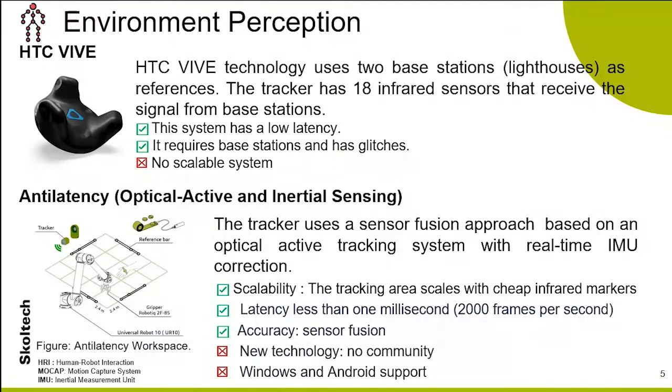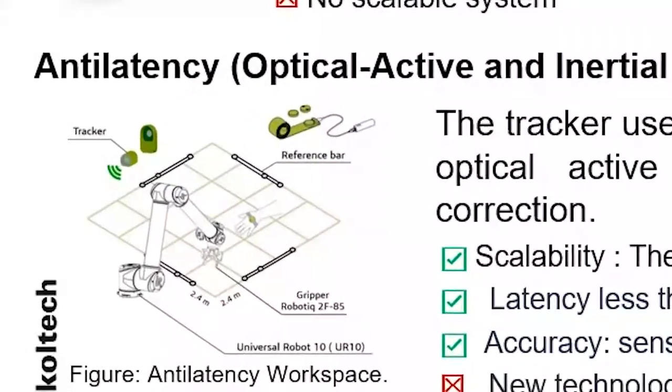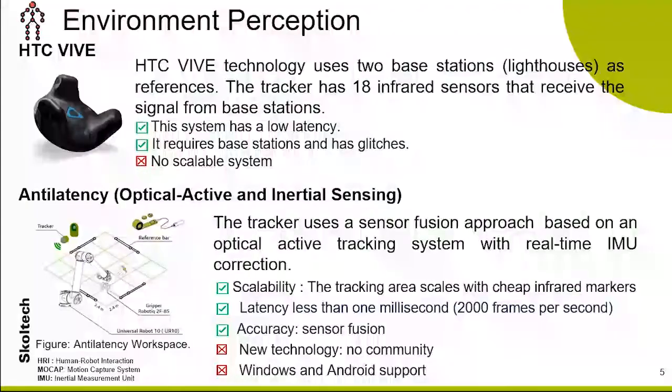We used this tracking technology for preliminary experiments of the algorithm. In the final experiment, we used Antilatency device to track the user hand position. Antilatency uses a sensor fusion approach based on an optical active tracking system with real-time IMU correction. The advantages are scalability, by only increasing the foam floor, the working area increases, and low latency of the measurement, 2 kHz.